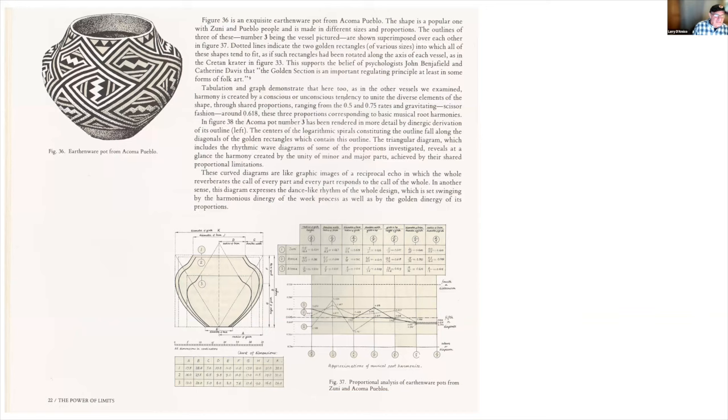Okay. And these exquisite earthenware pots, the Zuni and Pueblo people made in different sizes and proportions. The outline of three of these are down below in the illustration. You can see how the proportions are very similar. The shape ends up being quite different in a certain way, but the rhythm, the design, the harmonious quality of the thing as it shrinks down is still there. If you want to read this, you're going to have to come back to the recording and stop it at this point so you can read all the information.